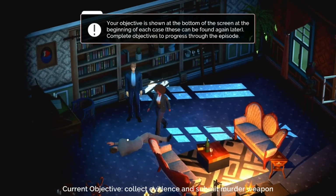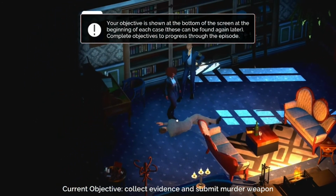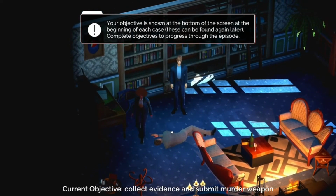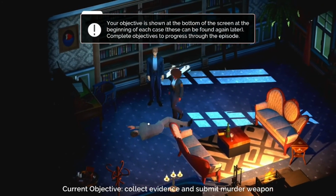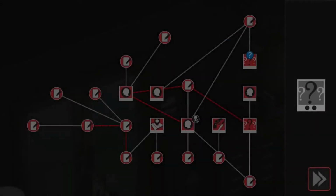Overall, the achievements are also very straightforward. You just have to beat all the levels, and then there are two achievements for unlocking all the outfits for the two different characters. So those aren't going to be too terrible, but it will take you a little bit of time, that's for sure. That's pretty much all I got for this one.